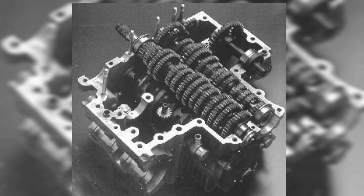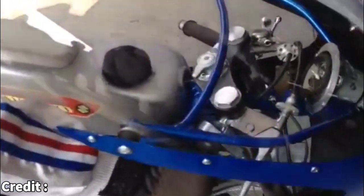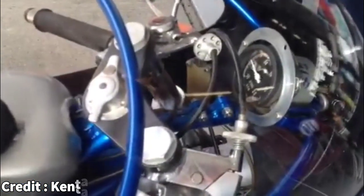And in order to make use of that, it had to have a 14-speed transmission. Yes, you heard that right, 14 speeds. Despite having this tiny 50cc engine, this mad machine was capable of speeds in excess of 220 km per hour.